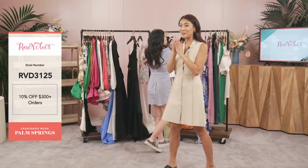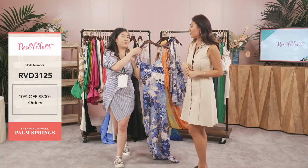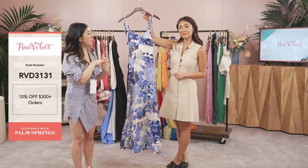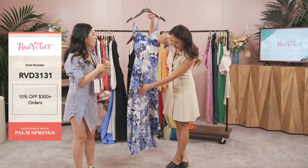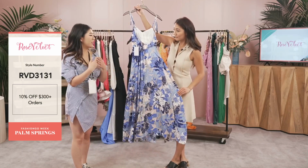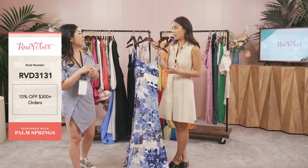Guys, I'm so excited that we are gonna keep on rolling with these items. So similar print, but different style. This one has a back tie. It's a spaghetti strap dress. This one also has the leg slit. It's more of a summer dress. And this is a summer collection. We're here for summer. Of course. It's great that we're pushing summer collections right now.